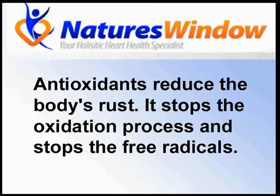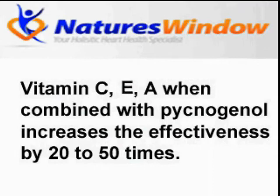Pycnogenol and citrus bioflavonoids, which are in the Heartlife formula, stop the oxidation. A lot of people ask me, how does that happen? I say, well, vitamin C and vitamin E and vitamin A are the major antioxidants. What pycnogenol does is it increases their effectiveness by 20 to 50 times. The body usually uses these substances and throws them out. It's like an aluminum can. Pycnogenol actually makes the body recycle vitamin C and vitamin E so that you use them over and over again to get the protection of the antioxidants, so that you keep the blood vessels in a healthy condition.